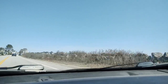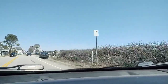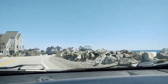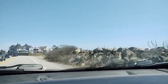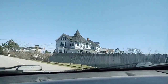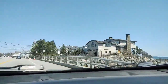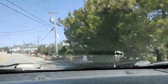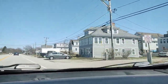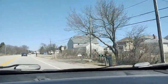I'm going to go up through Portsmouth. I'm taking the back road. So right now I'm on Ocean Boulevard. And these are these exquisite multi-million dollar homes that have this incredible overlook, these views. But some of them are also rentable for a week or a few days, Airbnbs. You can stay with large groups of people.